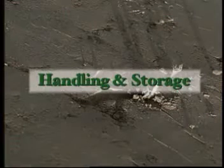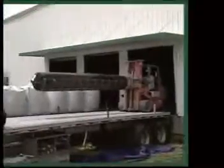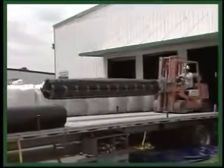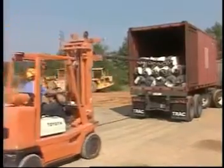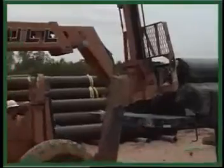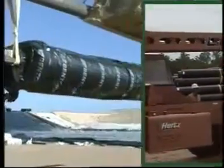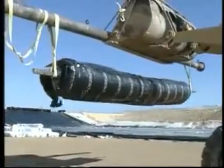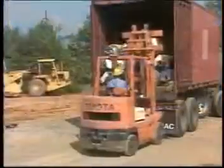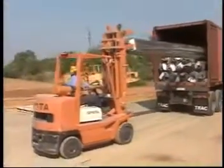All rolls of SETCO's GCLs are individually packaged and labeled. Finished rolls are shipped to job sites either on flatbed trucks or in closed containers. When unloading a flatbed truck, it is essential to use a rigid core bar strong enough to support the full weight of the roll. Use of a spreader bar allows free movement and prevents damage to the ends of the rolls. If the rolls are shipped in a container, use a stinger apparatus mounted on a forklift.